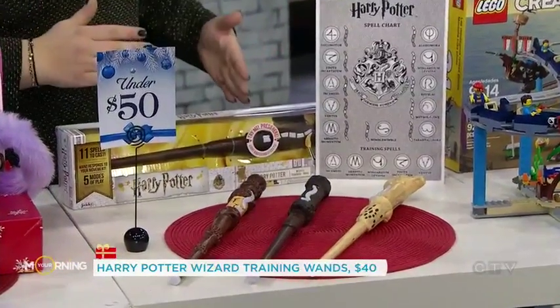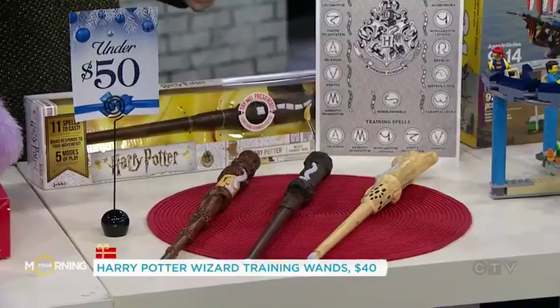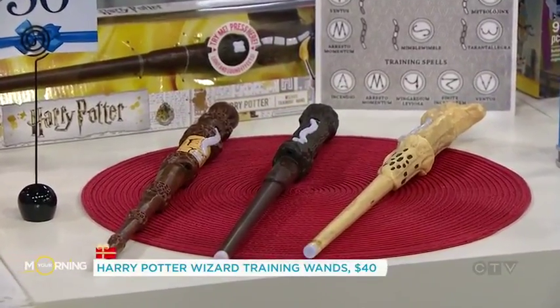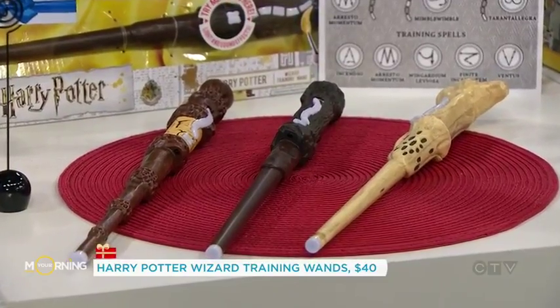There are 11 spells for kids to master. They do the different movements, and the wand will recognize the movements and give them feedback on whether they did the spell correctly or not. No way. Yes. That's so cool.